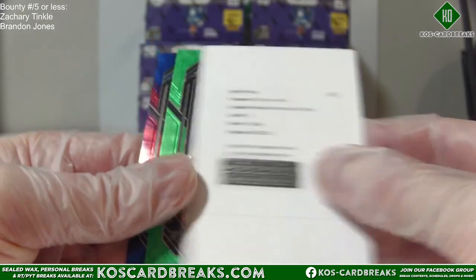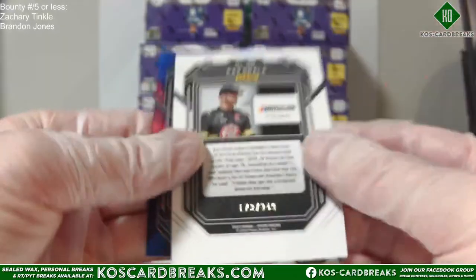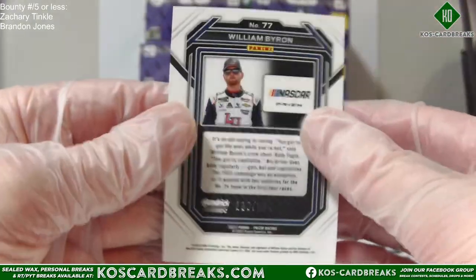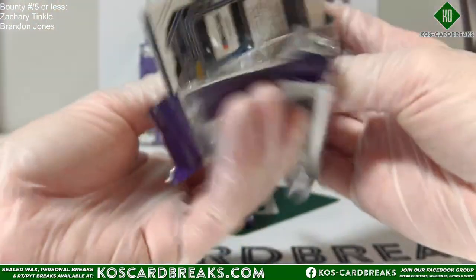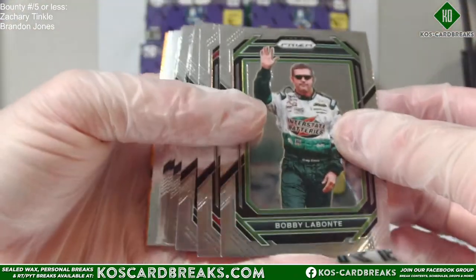Never filled, I don't know. I think they'll do something. Hopefully they'll fill it. Kaz Grala. I assume they will. 173 out of 249 green. William Byron, 200 out of 299. Awesome. Ty Gibbs spot. Who's got a Ty? Don't have it on my cheat sheet right here, but congrats, Ty Gibbs.